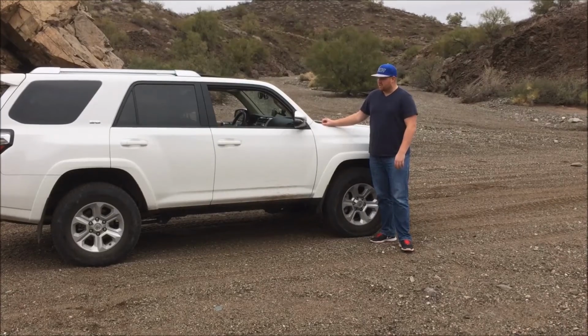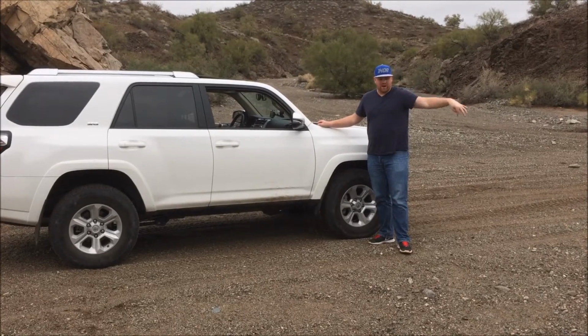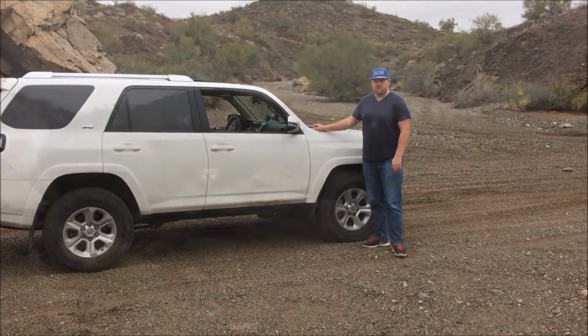So we're going to continue on our little loop. We went just outside of town in Lake Havasu, and we're doing a loop around the Crossman Peak mountain range, and we probably have another hour or two more out on the trail, so let's get going.